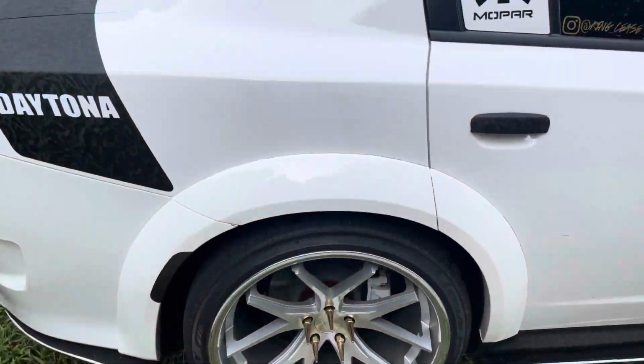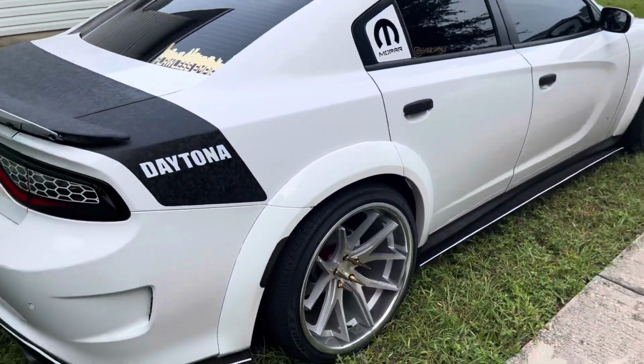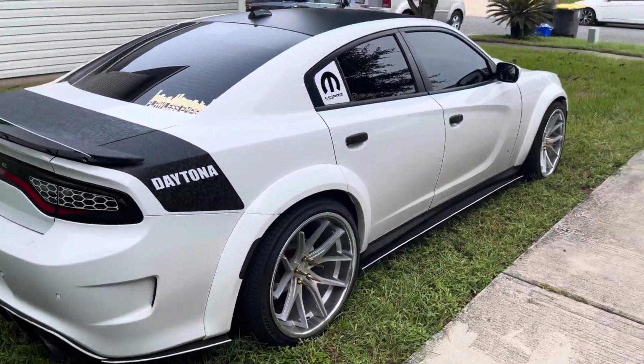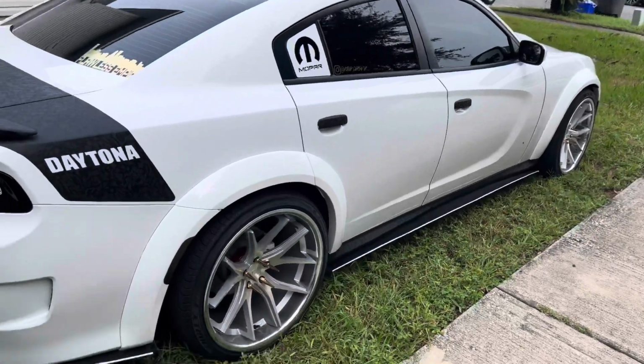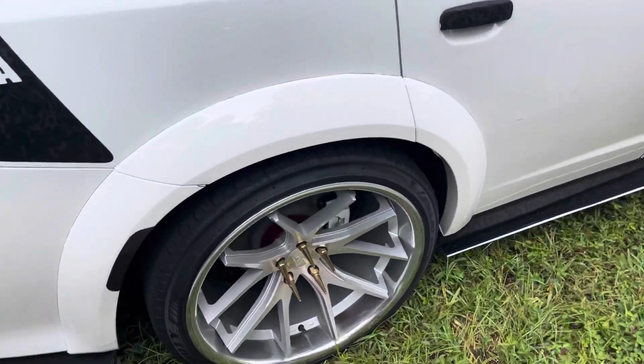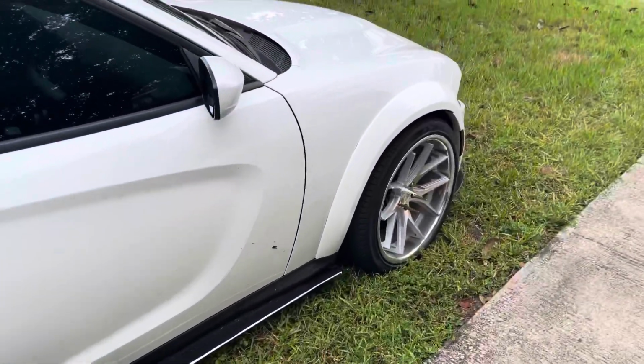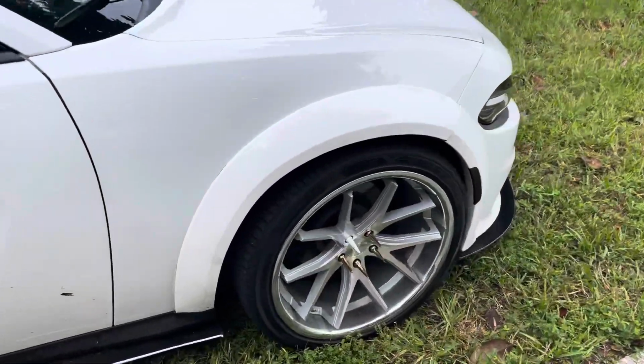You got the spacers on, huh? Yeah, I got spacers on. You gonna change them after a while, or you gonna stick with the spacers? Nah, I'm gonna change them out. Everybody got their different ways of going about it. Some people run spacers and they never change them. Me personally, I was like, I'm gonna get a custom built wheel.